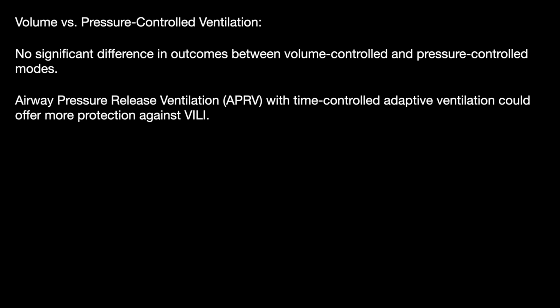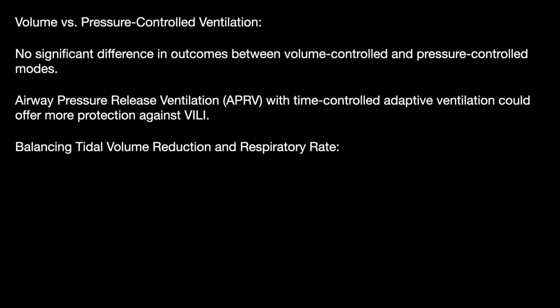Ongoing clinical trials are investigating the benefit of titrating the tidal volume to limit the driving pressure. So, regarding volume versus pressure controlled ventilation, no significant difference in outcomes has been observed. Airway pressure release ventilation with time controlled adaptive ventilation could offer more protection against VILI.